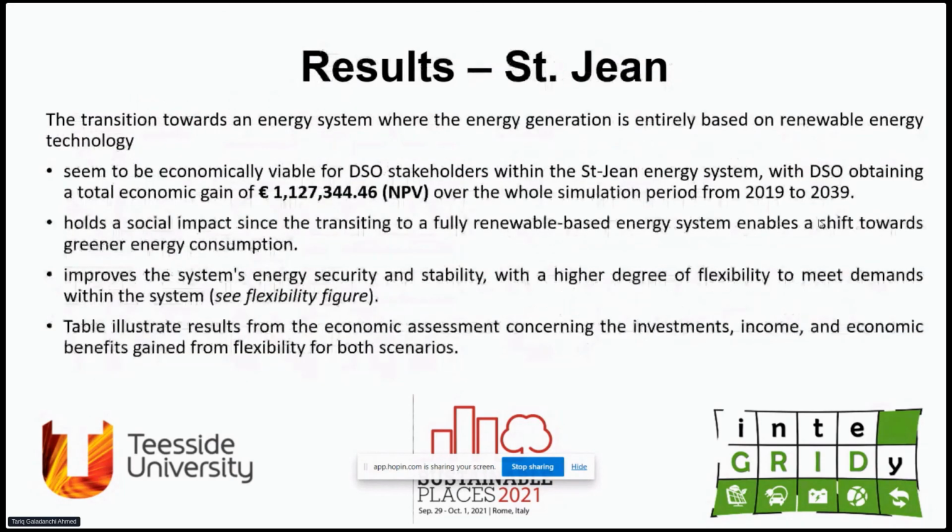In terms of the Sengen, the transition towards an energy system where the energy generation is entirely based on renewable energy technology seems, first of all, to be economically viable for the DSO stakeholders within the Sengen energy system, with the DSO obtaining a total economic gain of over 1 million euros. That's over the whole simulation period, as I've mentioned, between 2019 and 2039, so 20 years in general. It also holds a social impact, since the transition to a fully renewable-based energy system enables a shift towards greener energy consumption. It also improves the system's energy security and stability because, of course, we see a higher degree of flexibility in order to meet the demand within the system.